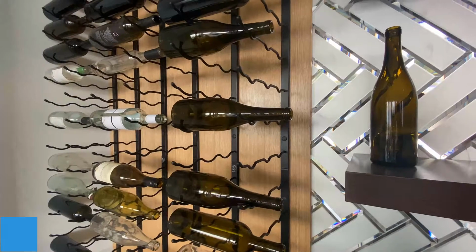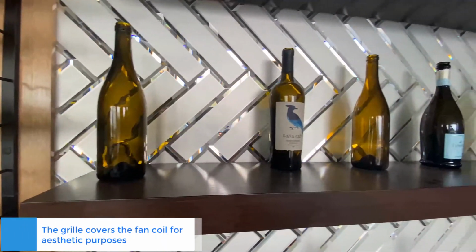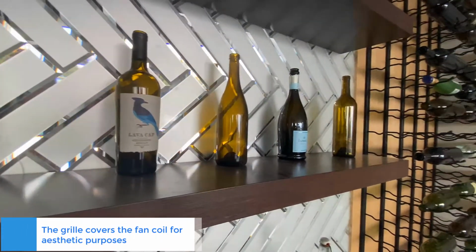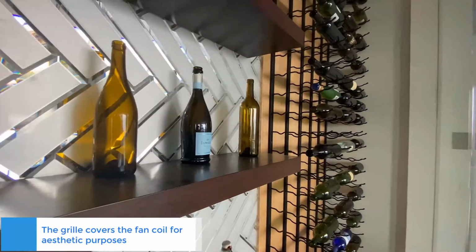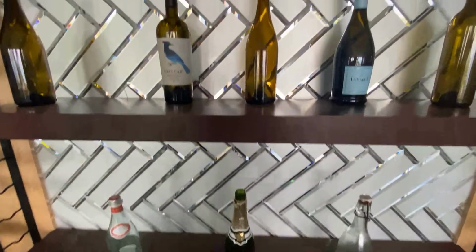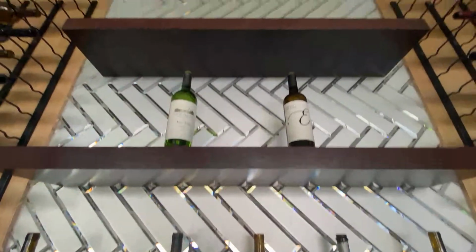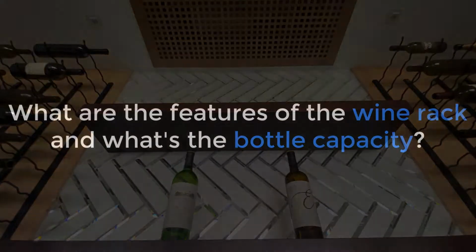The grille is something that covers the fan coils in the space. So instead of seeing refrigeration units that are kind of unsightly, we put a grille on there that's aesthetically pleasing to the eye of anybody looking up, so they don't see the cooling unit itself.